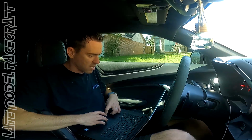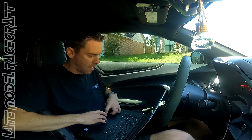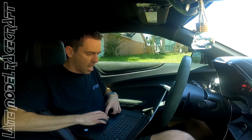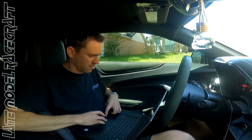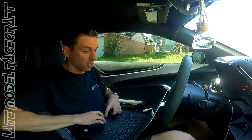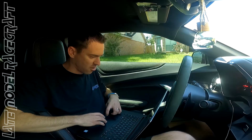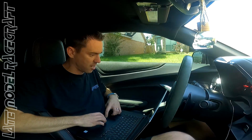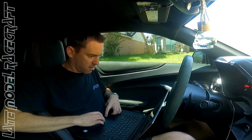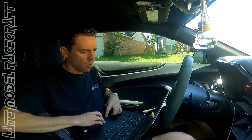So intake air temps, it is hot outside today, but intake air temp started off the pull at like 145, and to be honest, it only went to 146 there. By the end of the long pull I made, we got up to 151. So even making the longer pull than I normally make, we went from 145 to, let's call it, 151.